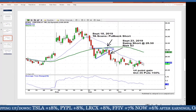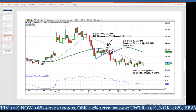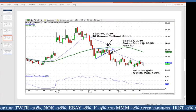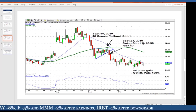So I've already locked in a big chunk of profits on this one, so I might just carry it into earnings, because the stock would really have to start squeezing and gapping up well above my break, probably about $31, to even start eating into the gains that I had. So we'll see how it plays out.